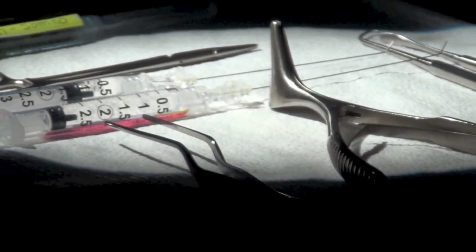Typically, the procedure takes about 20 to 30 minutes in the office, and patients tolerate the procedure very well. Pain is minimal afterwards, and most patients are taking Tylenol. And most patients are back to their normal activities 1 day after the procedure.